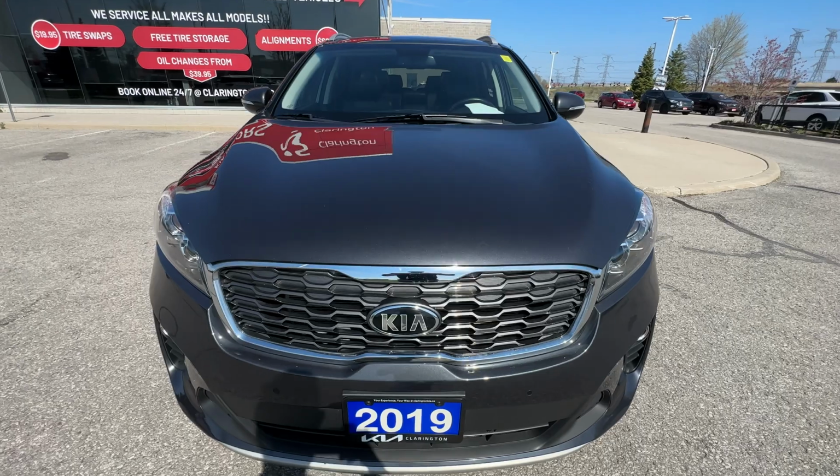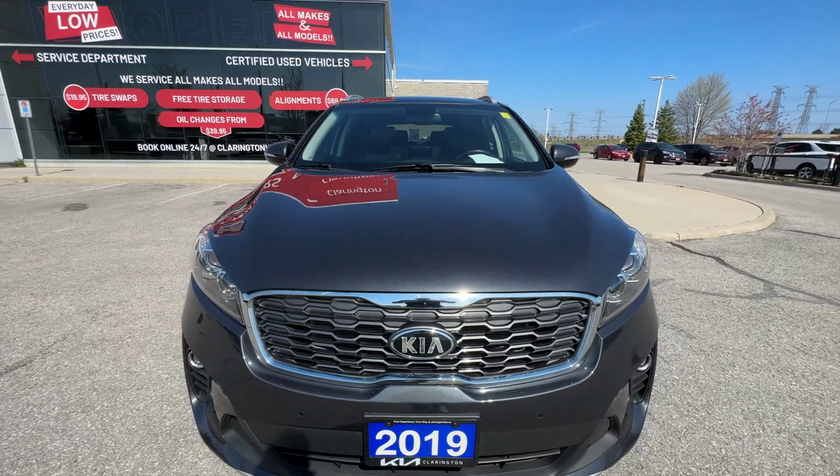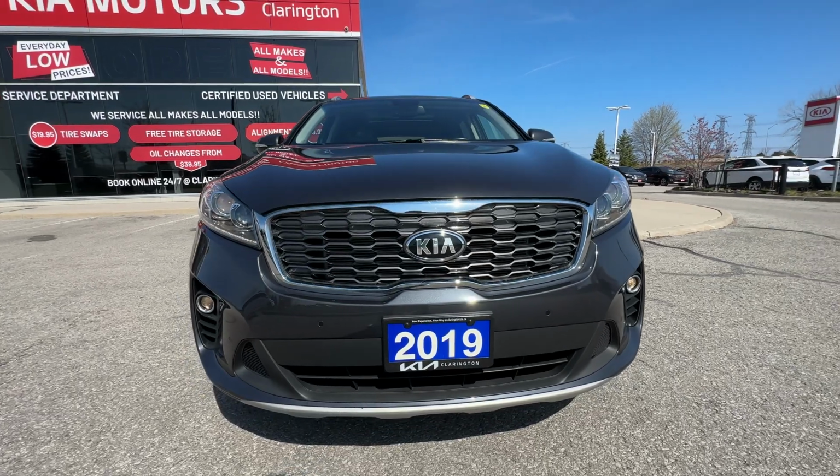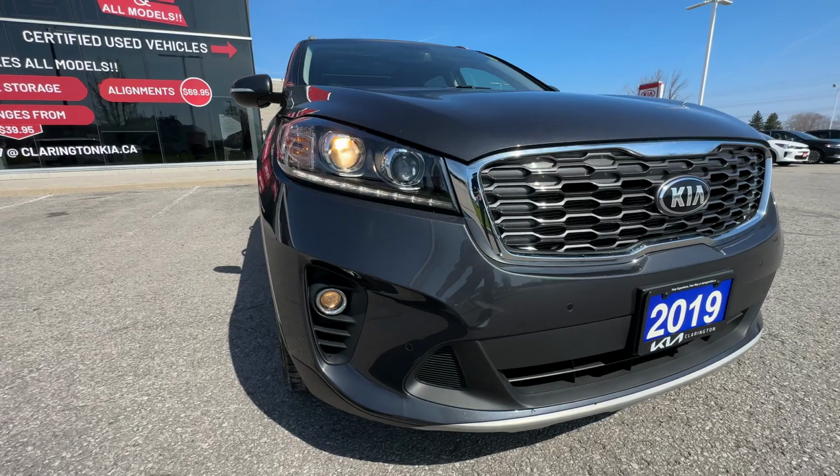So like I mentioned, it is the 3.5 liter V6 model. Underneath that hood, you can tow 5,000 pounds, still gets fantastic fuel economy, but of course, if you're looking to tow something, this is a fantastic model to do it in.